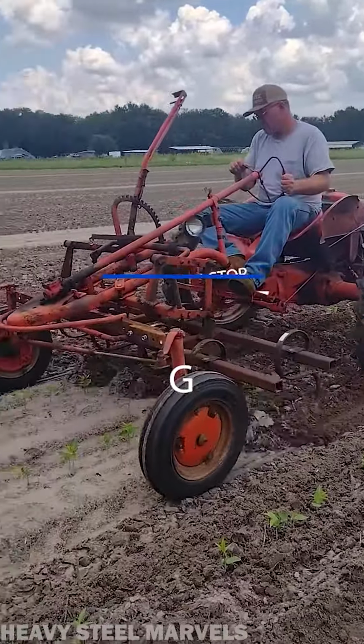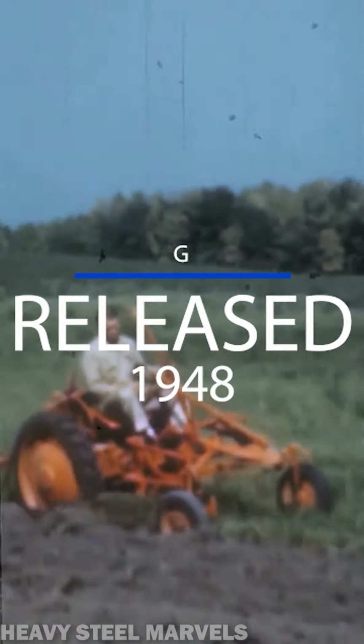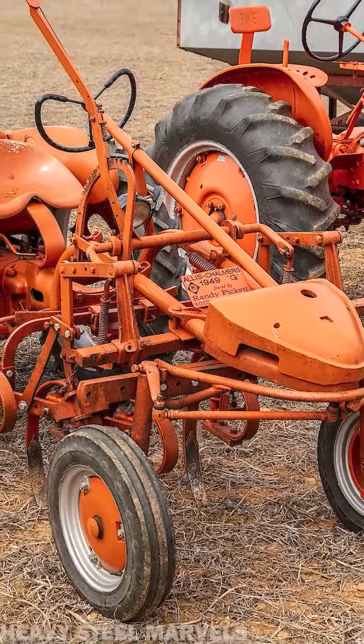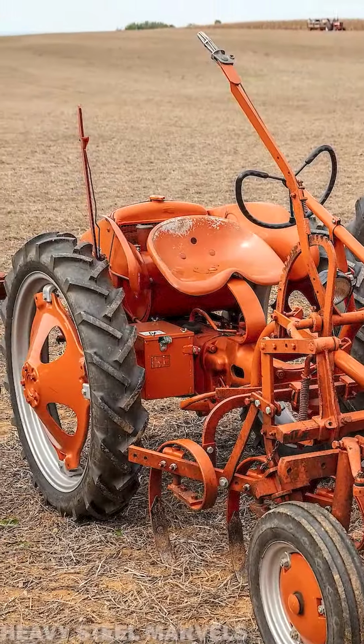So do you see a tractor in this machine or just a motor cultivator? World War II was just over when Allis-Chalmers released the G tractor in 1948, a machine engineered mainly for truck gardeners cultivating delicate crops. The piece of iron is unique in the annals of classic tractors.